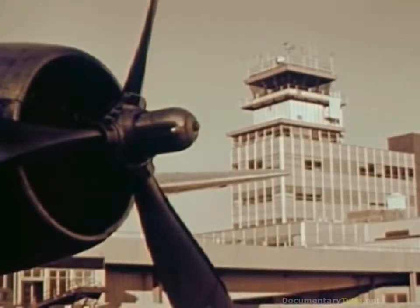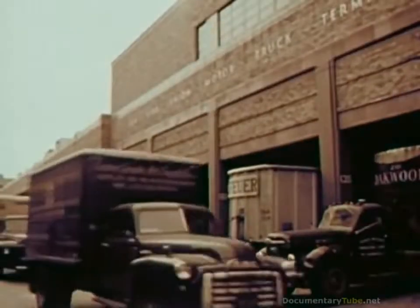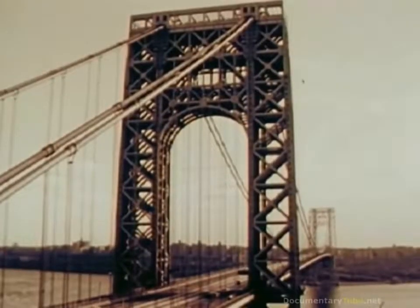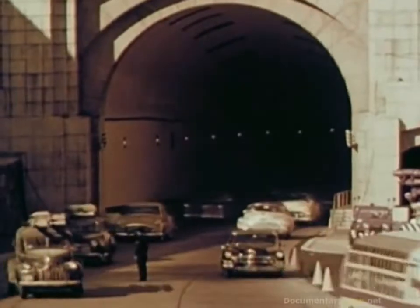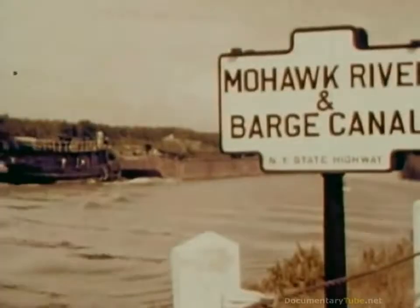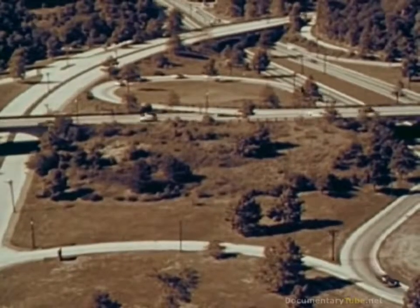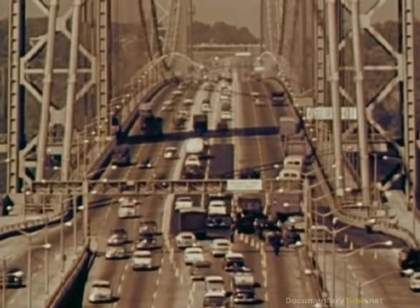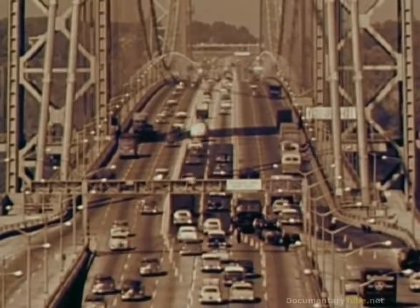Airports, bus terminals, truck terminals, bridges, tunnels, ultra-modern freeways, government-dredged waterways, the rights of way of our competitors, billions of dollars worth of property, built and maintained by taxes, yours and ours.